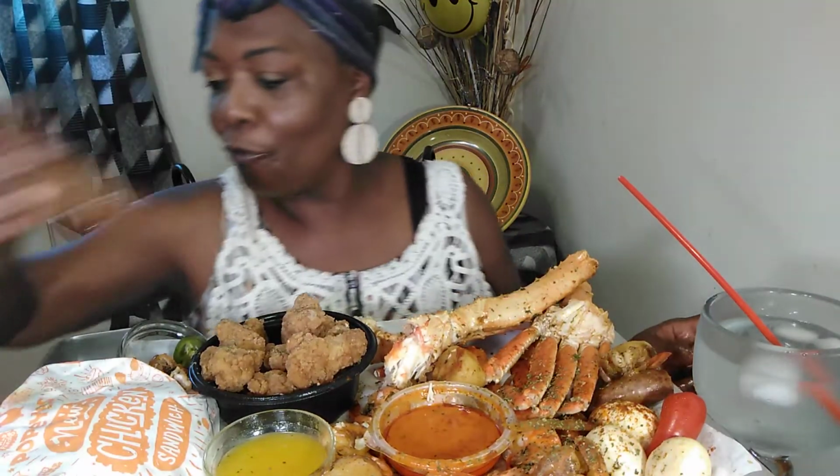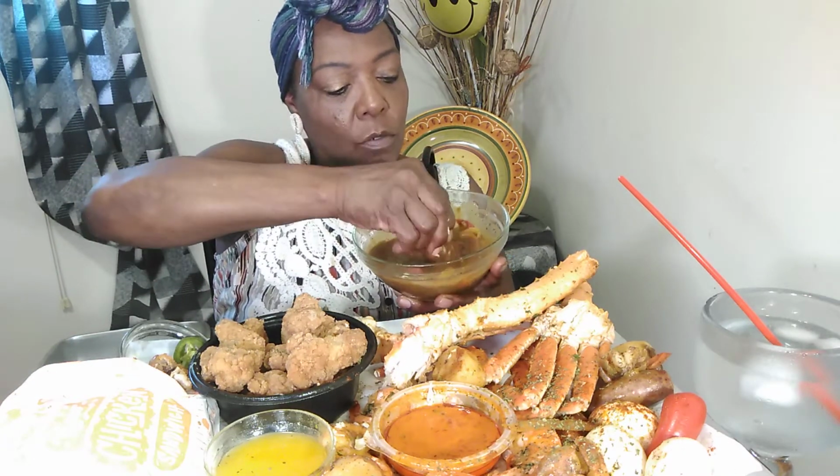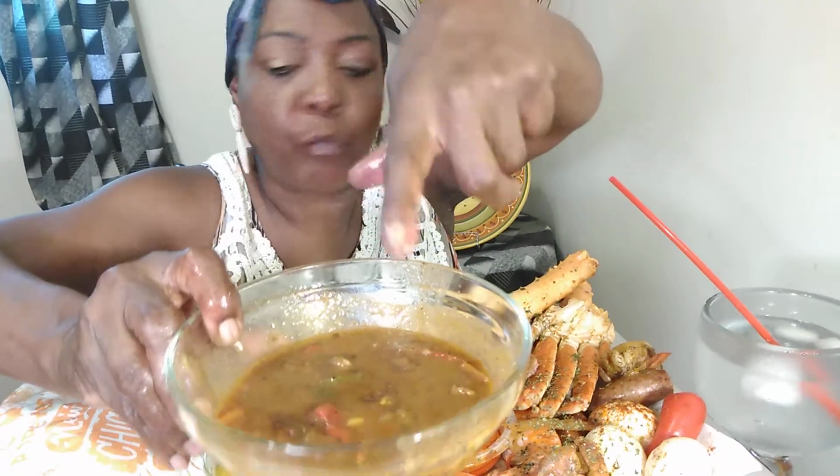Let me have one of these sausages, y'all, while I'm rambling. And I'm going to dip it in this sauce. Ooh-wee. Yes, yes, yes. Take a bite out of life, why don't you? My. That is so good. And so is the sausage.